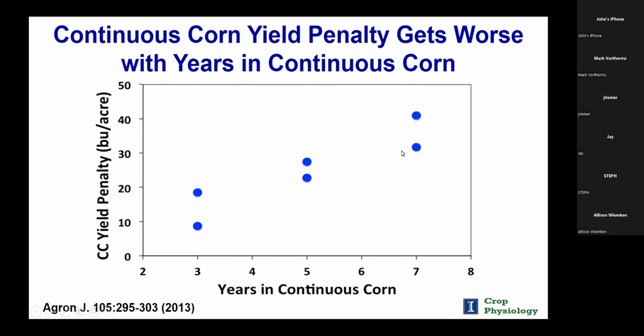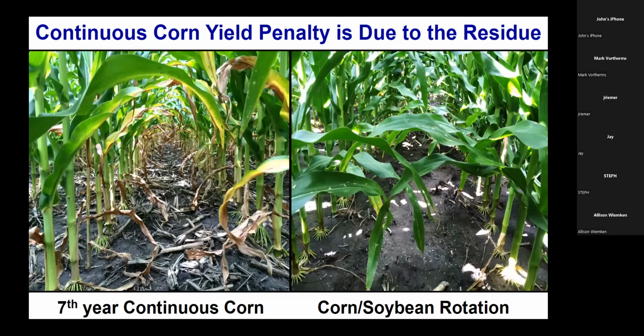So these are 2 fields going into continuous corn. What I want you to notice is that with years in continuous corn, the yield penalty doesn't get less, it gets worse. On average, a continuous corn yield penalty is about 25 bushels, but you notice it doesn't get better with time, it gets worse. Why does the continuous corn yield penalty get worse with time? That is because the cause of the continuous corn yield penalty is the residue.